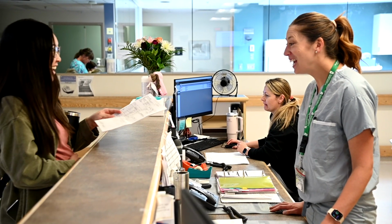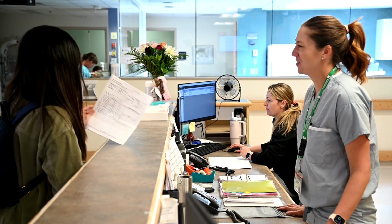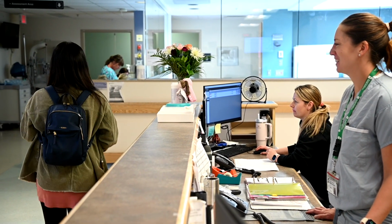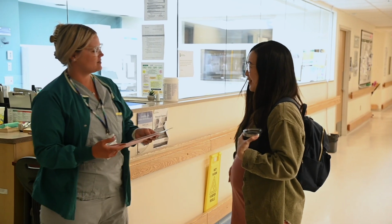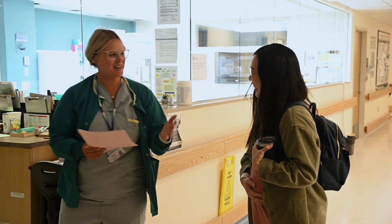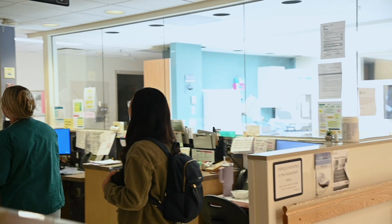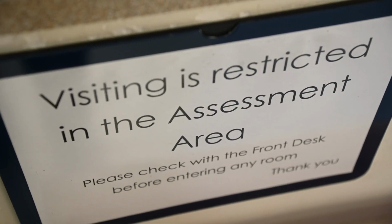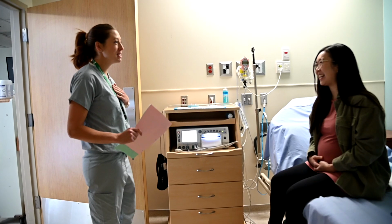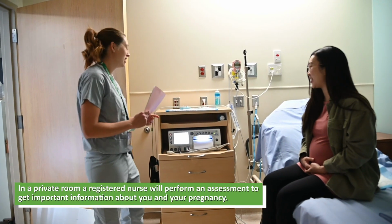Usually, you will be directed to the assessment or triage area. Here, a registered nurse will quickly ask what brings you to the hospital and direct you to either a special assessment room or the in-unit waiting room. In this area, one support person is invited to be with you. Each triage room is private.